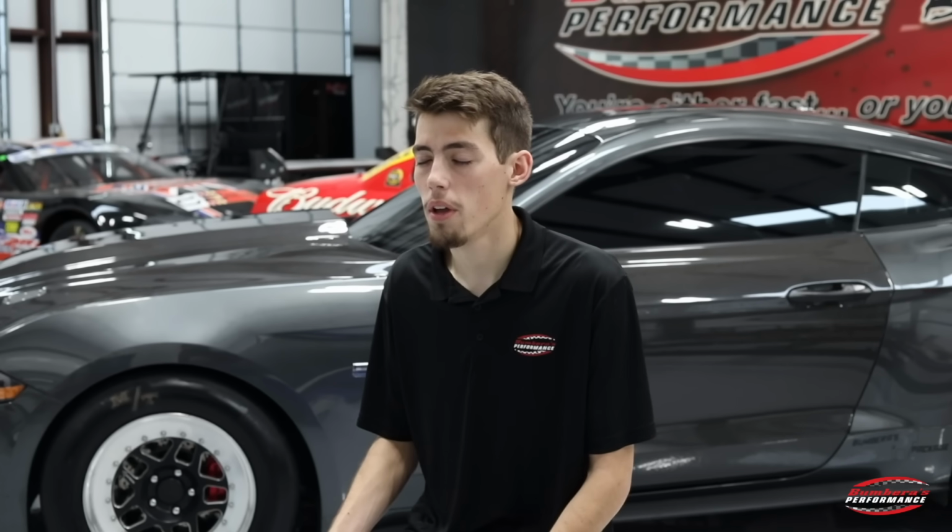Once we got the launching and the 60 foot down, the car still needed a little bit more help. We ended up going with the Circle D stall converter, which helped the car out immensely in the launching and keeping the car in peak power all the way down the track, and we're very happy to have them on board.